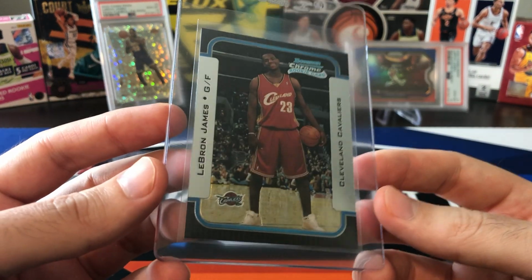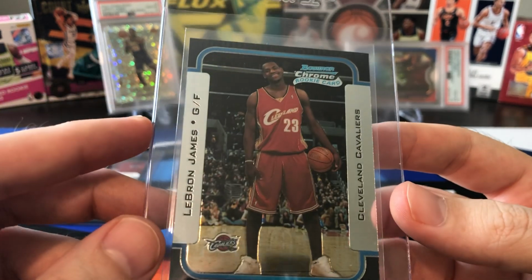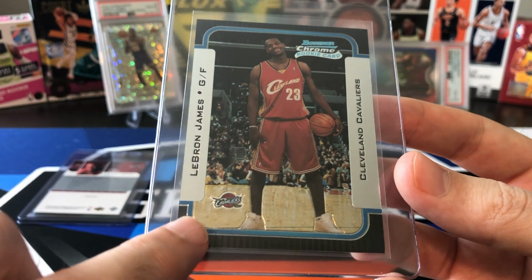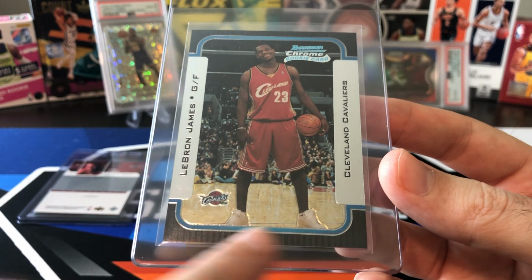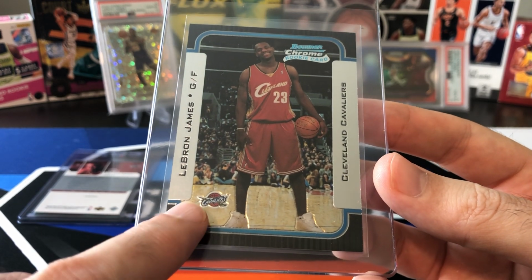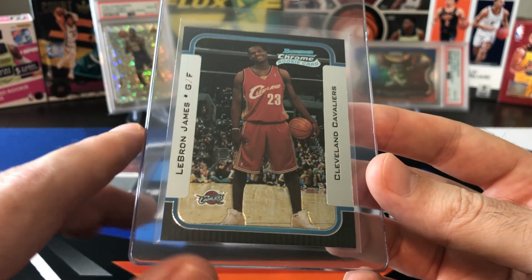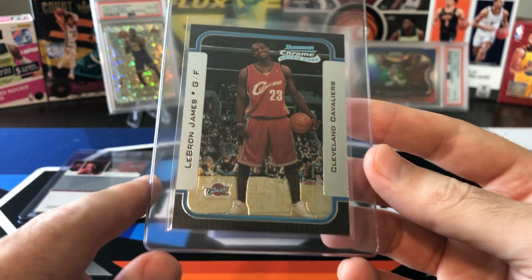This one, I'm really hoping this one gets a 9. You can see centering is off. This is his Bowman Chrome rookie card, or Bowman Rookies and Stars, the Chrome parallel. Definitely skinny on the left and a little bigger on the right. But I've seen a lot of 9s with similar centering. It's probably bad enough that it won't get a 10. If this was centered perfectly, I think this actually may have had a shot at a 10. But because of the centering, I'll guess probably a 9.